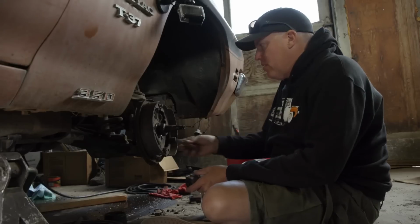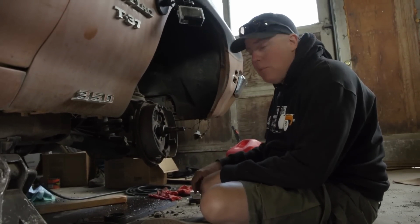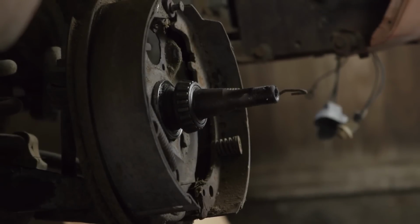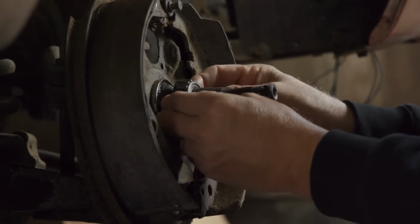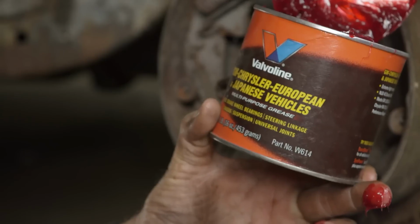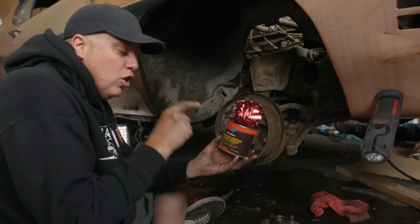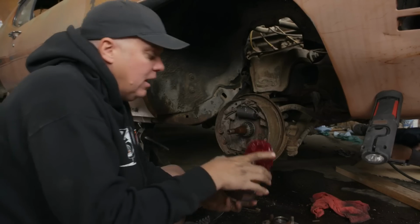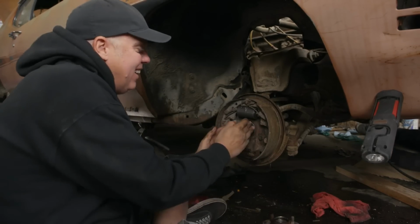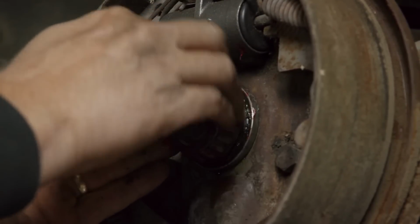Okay, I got my junkyard parts. I can put this thing back together and put in our new wheel cylinder. Here's the other problem I told you about. This wheel bearing is rusted onto the spindle right here. But this bearing is actually in good shape, so I'm just gonna grease it up. Here's the tech tip. This grease is for GM, Chrysler, European, and Japanese vehicles. Do not use this on a Ford, ever. Okay, what I'm doing now is figuring out how to pack this wheel bearing that is stuck on the spindle.